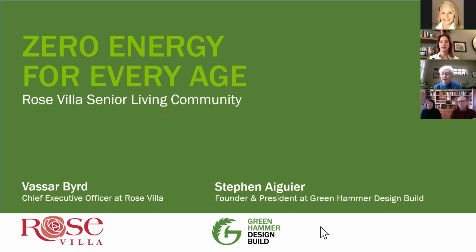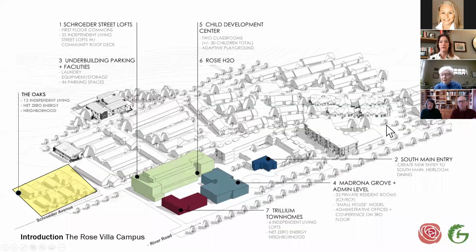So I think Jen's going to move that to the map of our campus so you can see, for all those who've never been here before. Because I don't actually have control of the screen.